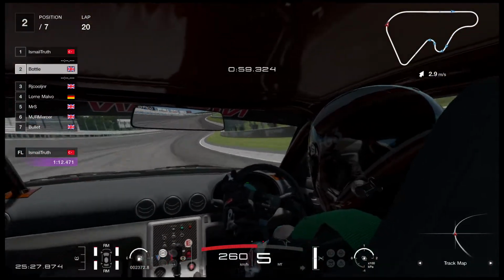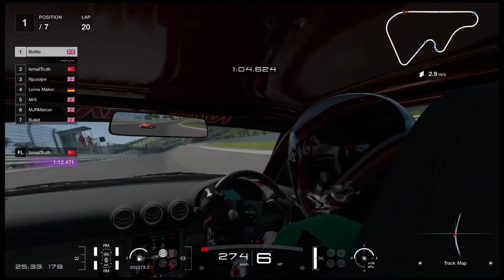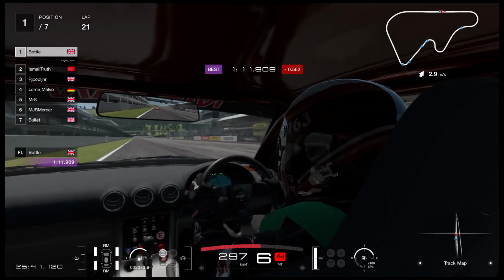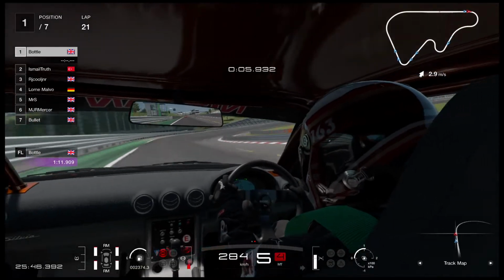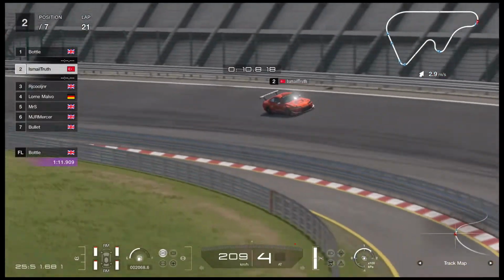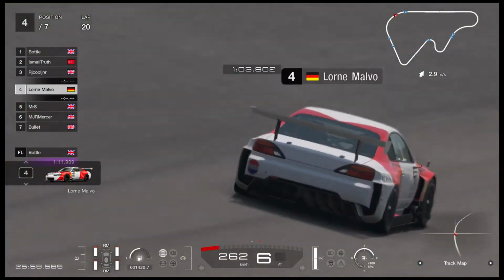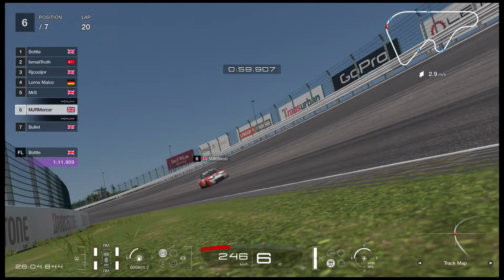He is going for the low line actually, opting to go for a lower line than Ismail. And going up to the line, it is gonna be a purple lap. It's a 111.9 by Bottle. As there's another horn. Who is honking all the time? Not really sportsman-like, if I have to say.